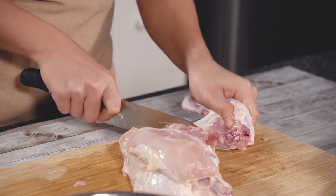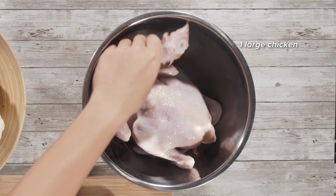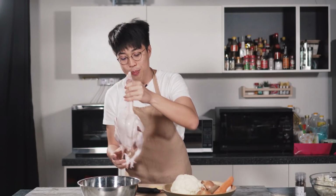To make sure that we're not going to eat the same thing over and over again, we're going to try to vary how we cut the food and how we prepare the food as well. So different cooking methods and different techniques. And I think it's perfect that Chiara chose a chicken for me, because with a chicken we can utilize different parts of the chicken.